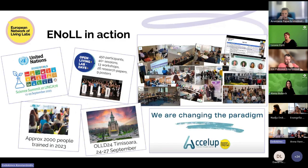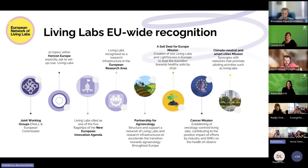We do a lot of activities. Our flagship event is the Open Living Lab Days, which take place on a yearly basis. But we have many activities because our main scope is to service our members, our 170 members. A number that is growing a lot since the European Commission has started believing or understanding the value of the living labs and promoting the usage of living labs, the involvement of living labs, or the creation of new living labs through its European Commission calls.